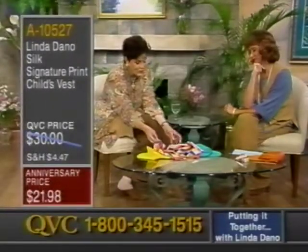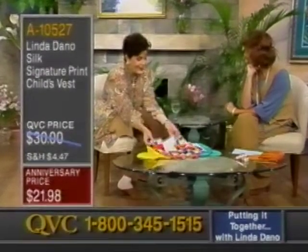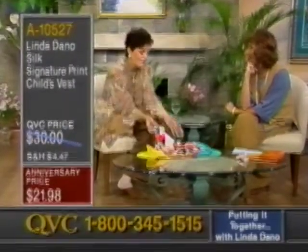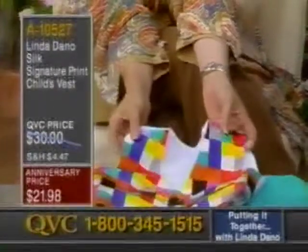I love doing that, and I now am a grandma. I'm saving one of these little vests for my granddaughter, and of course I have the print scarf, so I'm going to dress her like grandma. Oh, nice. What's her first name? Her name is Jenna Marie. Pretty.